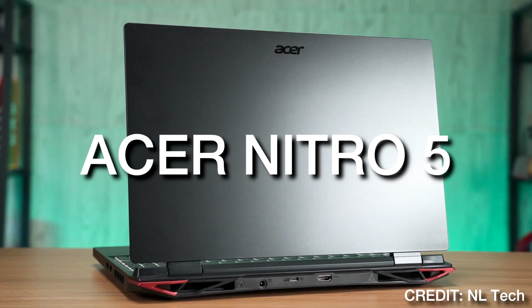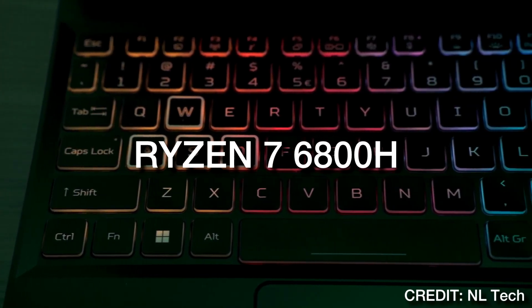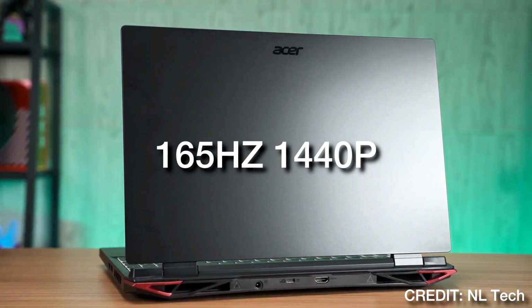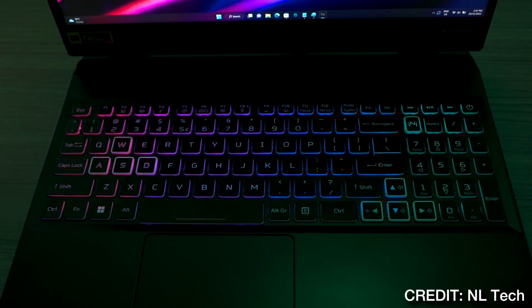With the next one, we have the Acer Nitro 5 going for $1,117 with the Ryzen 7 6800H alongside the RTX 3070 Ti laptop GPU. Here you get a 165Hz 1440p display, and you get 32 gigs of DDR5 memory and 1TB of Gen 4 SSD, so no need for any upgrades here, but it is going to be more expensive than the last one.